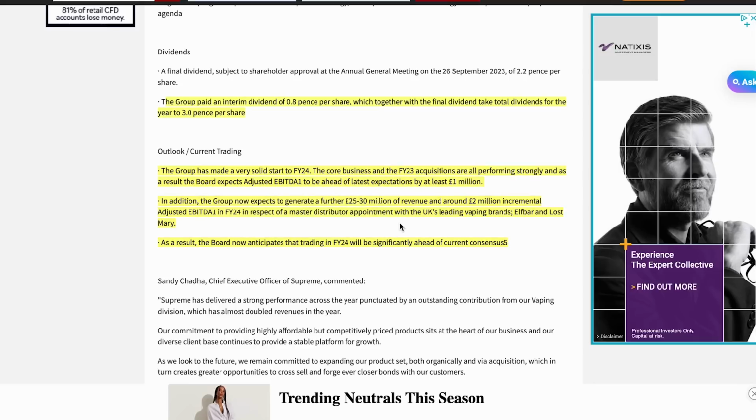In addition, the group now expects a further 25 to 30 million of revenue and around 2 million incremental adjusted EBITDA in financial year 24 in respect of a master distributor appointment for the UK's leading vaping brands, Elf Bar and Lost Mary.